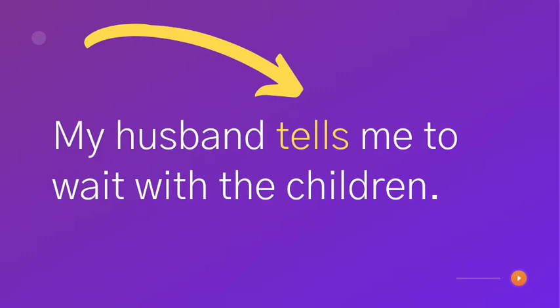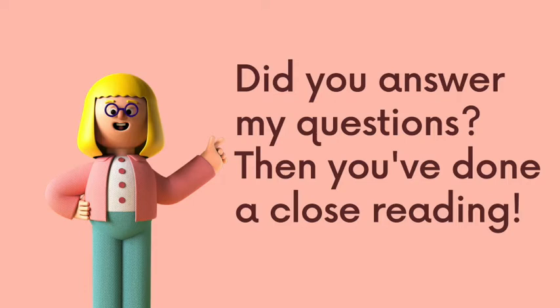And then, what about the word tell? My husband tells me to wait. He could have asked her, or she could have said it in another way. So, these are just examples of what else you can look at as you analyze the text closely. Notice how much more meaning a text has once you look at it this way.